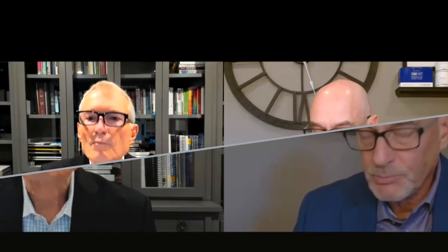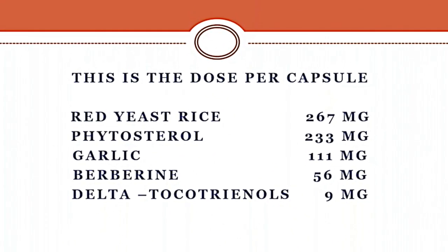And I wanted to share briefly right up front the dosing per capsule, because people say, well, I'm talking about the synergistic effect here as we look at this. Some of my people say, wow, that's really not overly a therapeutic dose of red yeast rice or berberine, because per capsule, red yeast rice is at 267 milligrams and the phytosterol is at 233 milligrams. And then there's 111 milligrams of garlic and berberine at 56. You know, is that enough? And then the delta tocotrienol is at 9 milligrams. But the dosing we're seeing at 2 BID to 3 BID, and sometimes a little more, this becomes a synergistic effect.